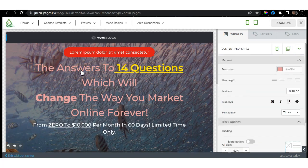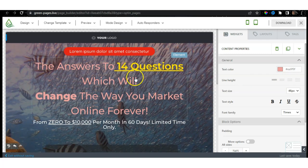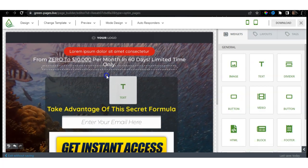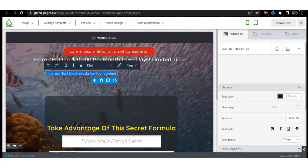And then what we're going to do is, we have the text color, we have line height. We can actually change the line height as well. Down here, you can duplicate. If you do not like it and want to change it, you can delete it. We can also delete it, and then insert the text ourselves. You can choose where you want to insert it, and write whatever you want.